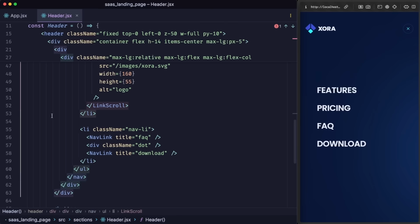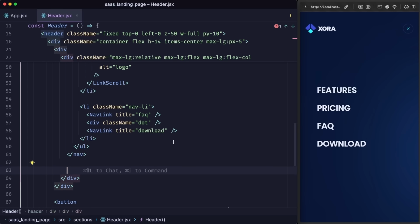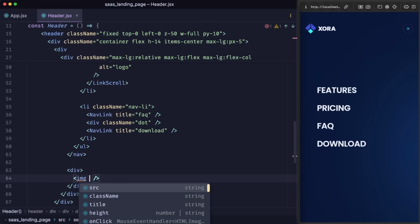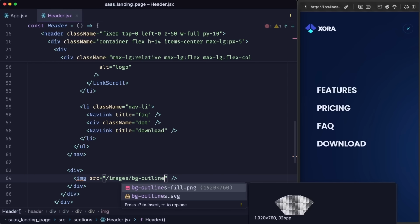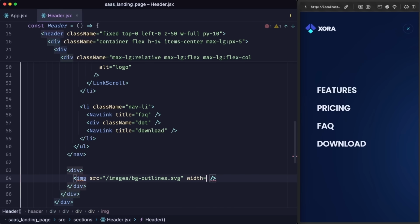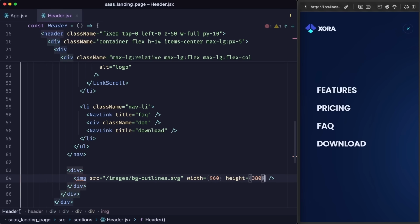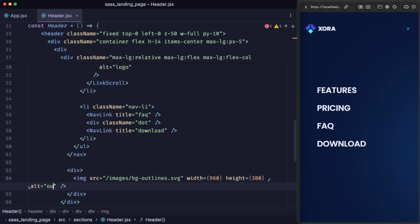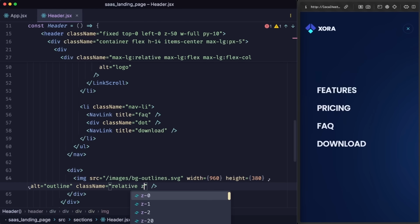So let's scroll down a bit, and we can go below the nav, which is right here. We can render a div, which will act as the background for the mobile sidebar. Within there, we can render two different images. One will have a source of /images/bg-outlines.svg. It'll have a width of 960 pixels and a height of 380 pixels. It'll have an alt of outline and a class name equal to relative and z-2.